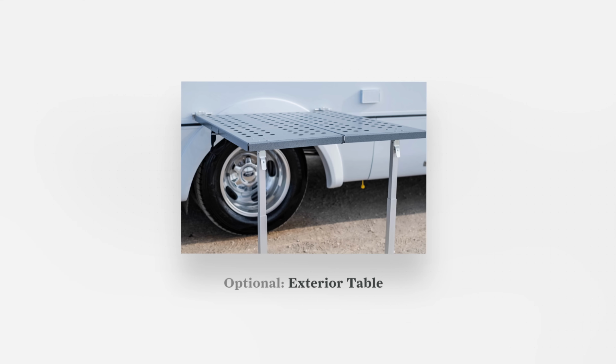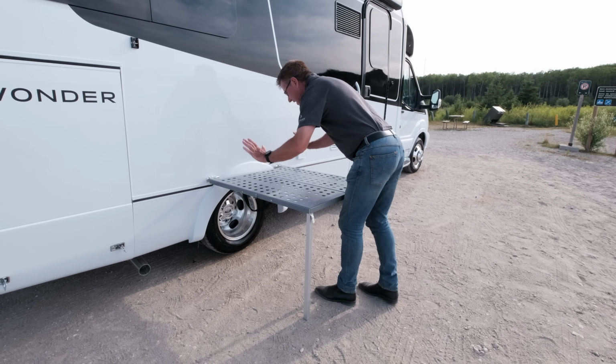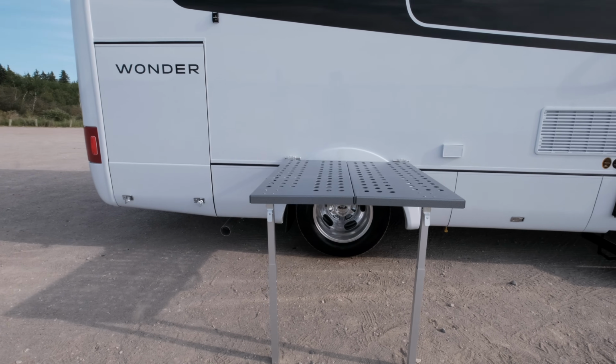You're absolutely gonna love this optional outside exterior table. For our dry campers, you no longer have to carry a table with you. You can have one ordered right with the motorhome. Nice little locking place inside the storage area. Locks in place real nice.